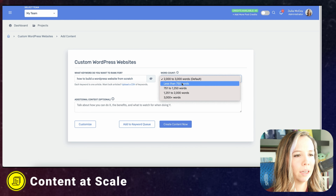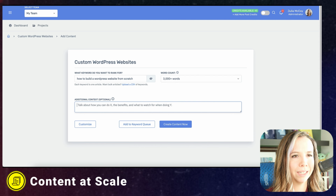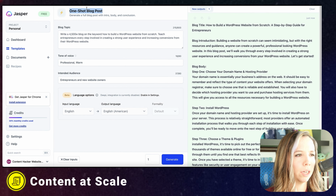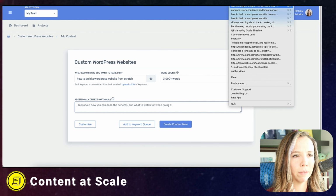I'm going to click 3,000 plus words. And it's really cool that I have that option, right? We didn't have that with ChatGPT or Jasper. Jasper is just the one-shot blog post. Going back to Content at Scale, we can go a little bit more. We can go a little bit further already.